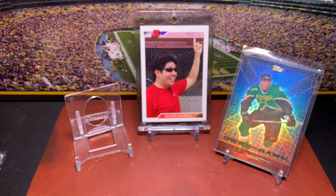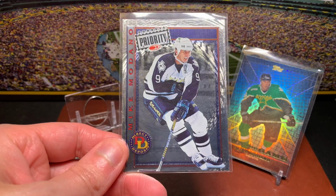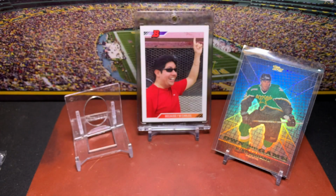Swap that out. Okay, this next one here. This is 97-98 Donruss Priority. This is the direct deposit, but this one is specifically the promo version. Now, Beckett doesn't actually acknowledge this card, so the big differentiator is, design-wise, it's virtually identical to the direct deposits that's in the main issue. The big difference is on the back, and I'll show you.